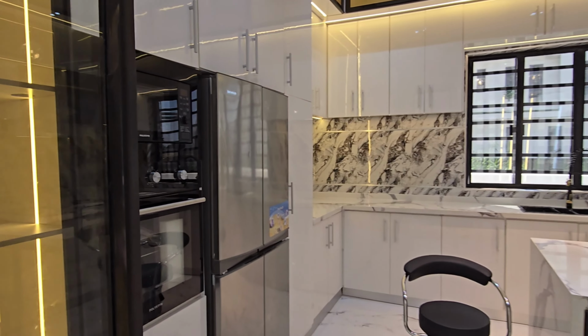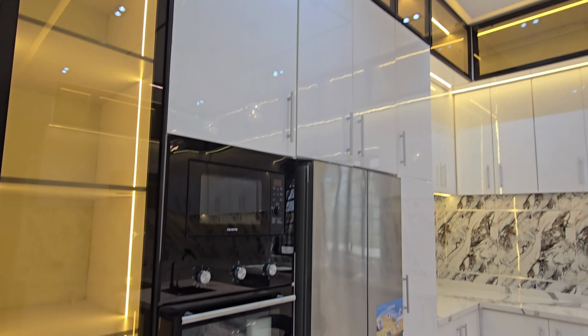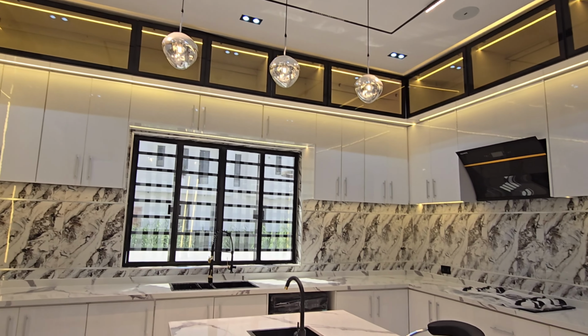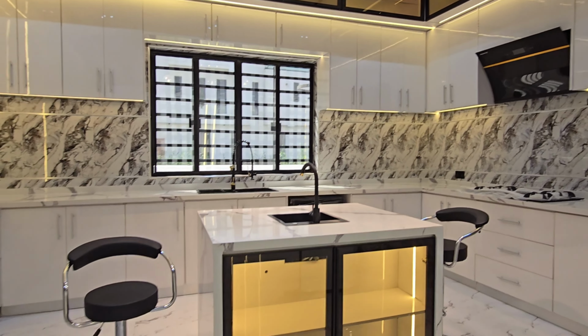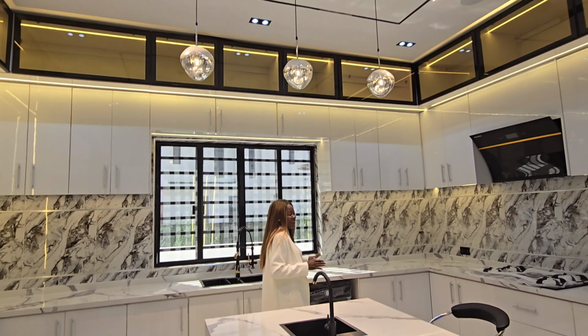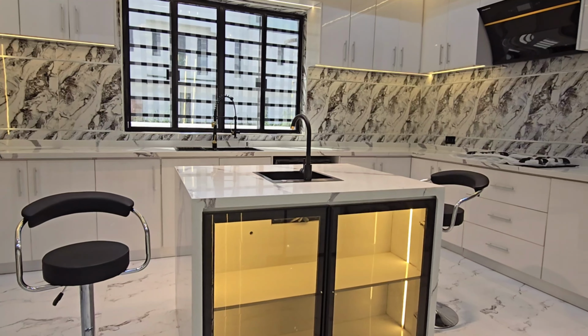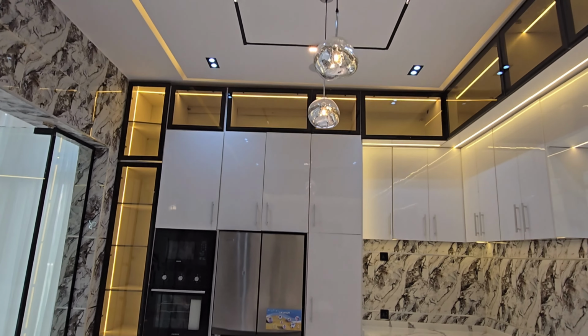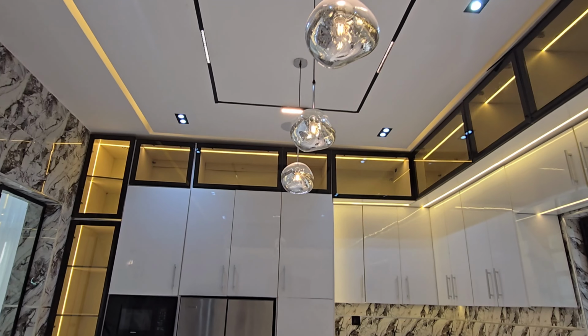including a double door refrigerator, an oven and a microwave. You've got a cooker hood, there is a 5-burner gas stove. This kitchen is very spacious and of course well ventilated as well. You also have a vegetable washer on your centered island that comes with a whole lot of organizing spaces in addition to your dual sink.